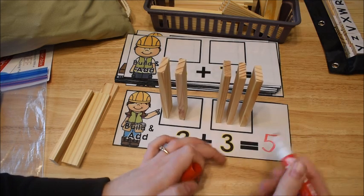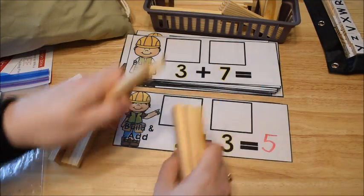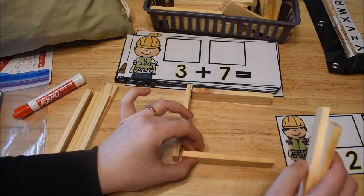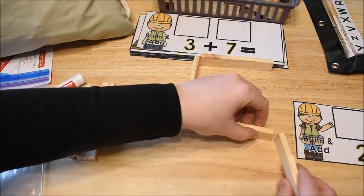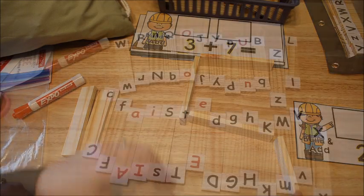or did you know you could use your Brain Blox to build the number 5? So the kids can then go ahead and build. I'm going to need a little bit more space probably. You can go ahead and build the number, look at that. Build the number 5, okay?